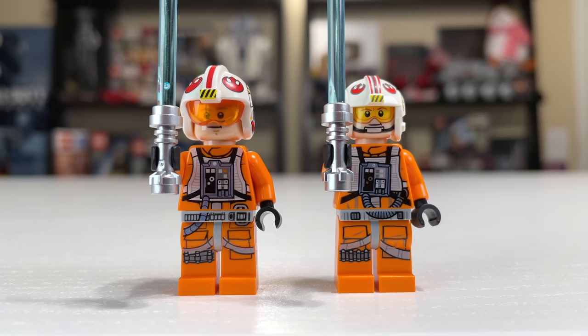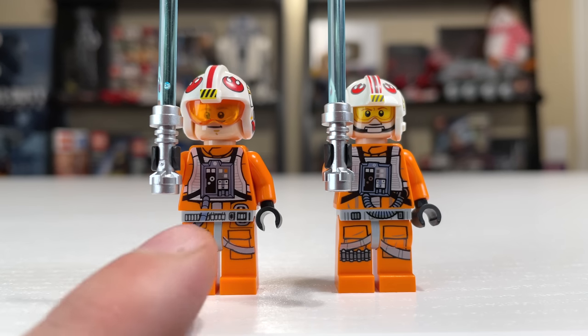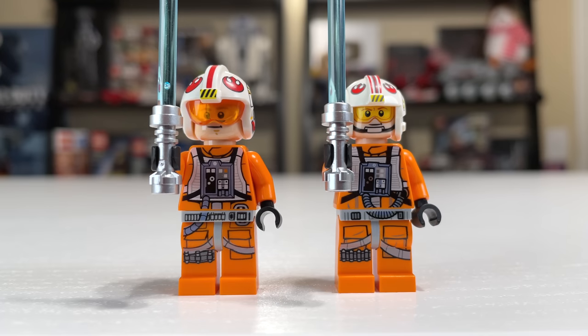The torso prints are also different on these figures, somewhat surprisingly. I kind of thought they would end up being the same, but LEGO did make some changes. You can definitely notice it with the tubing, with the one tube dropping down to the left there, and on this one kind of hooks back up to the right. So a little bit different torso prints for these Luke Skywalkers for this set. Not exactly sure what inspired that change, but it is different.